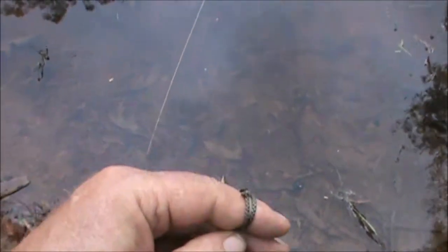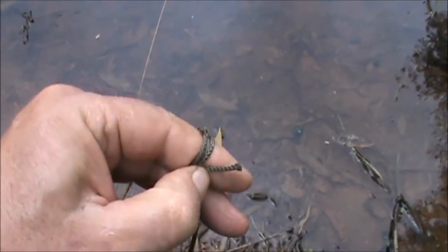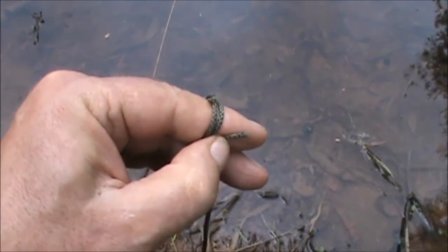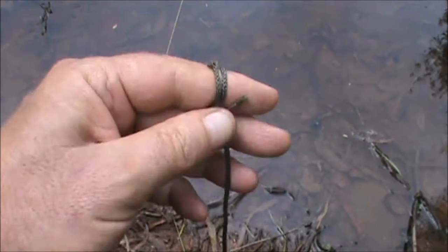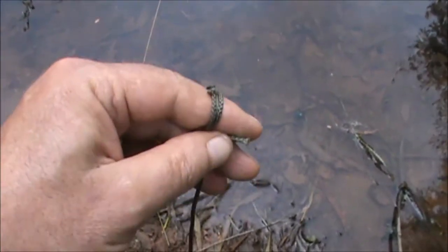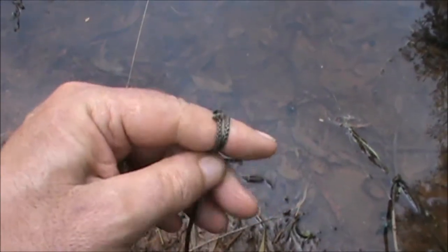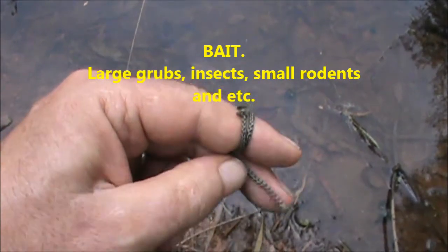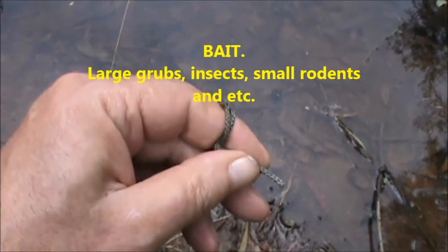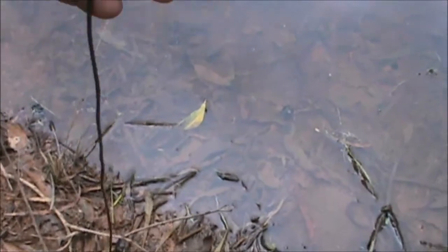Back in the old days, as I referred to earlier in this part of the series, I used to use string. I've got hoochie cord here at the moment, but going back about 30 years ago, you tie a bit of bait. My finger simulates the bait. You might tie a small rock to it sometimes just to make it sink. And you throw it out there in the dam, and you wait, and you wait.